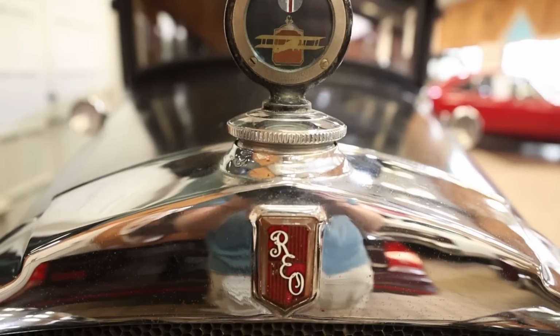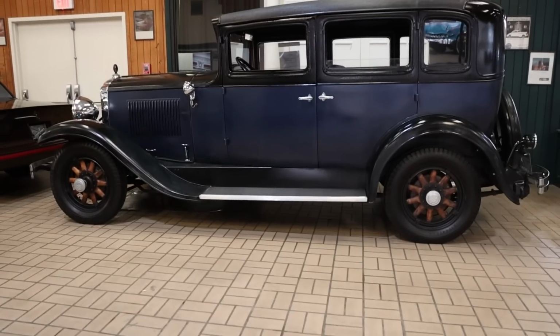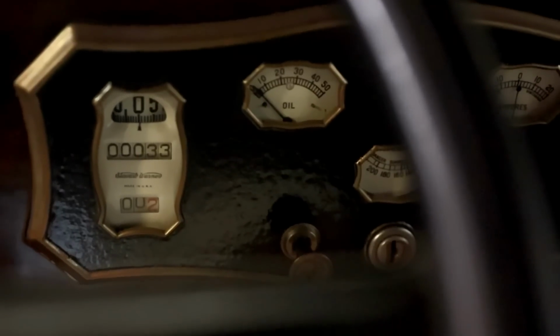Today on What It's Like, 1930 REO Flying Cloud. This was the first car to use Lockheed brakes.